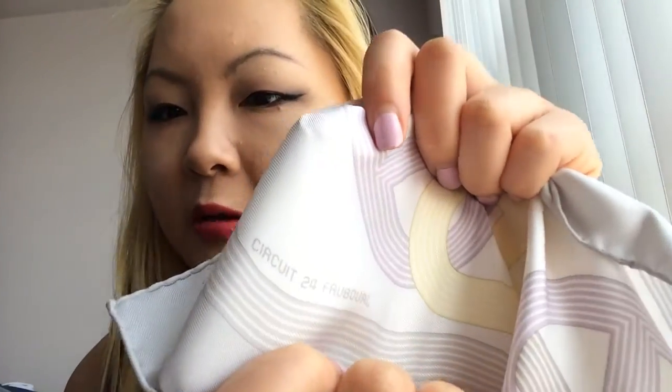It says Circuit 24 Faubourg. I'm not really sure what that means, but I think it means 24 of these Faubourgs. I could be wrong; my French is not the greatest. And then it just says Hermes Paris in the bottom here. So I thought this was a perfect little spring, summer silk piece. I'll wear it around my neck, or use it on my wrist, or wrap it up like this and use it as a toolie or something. I haven't really gotten around to finding out what to use this for.